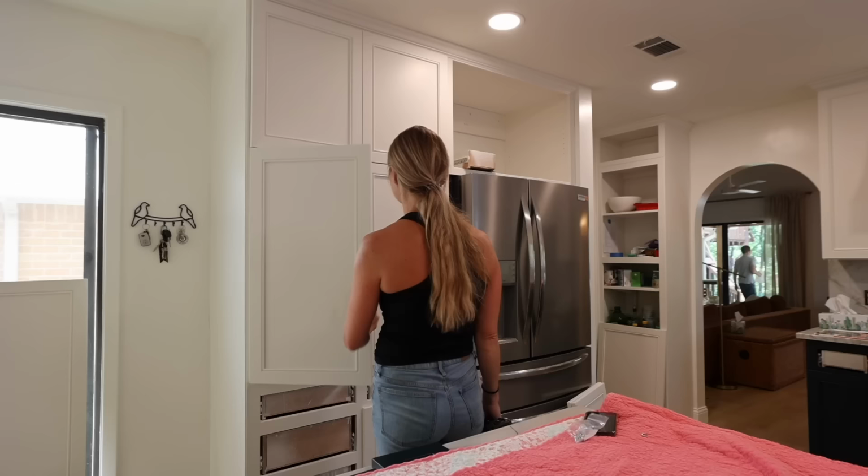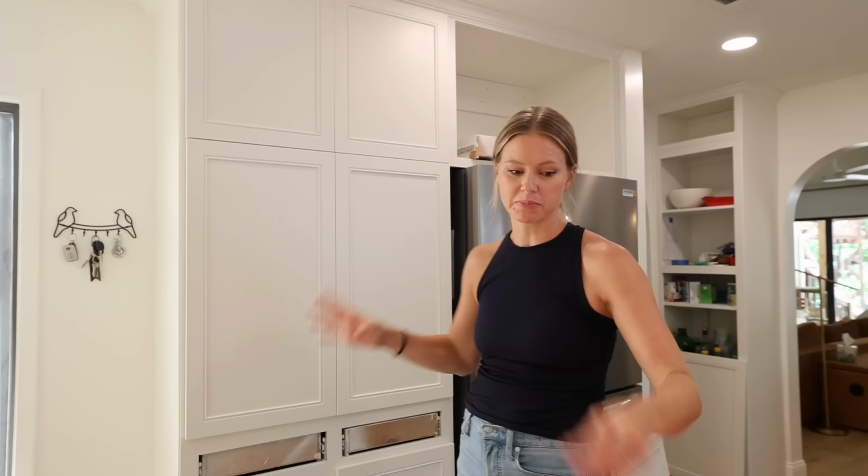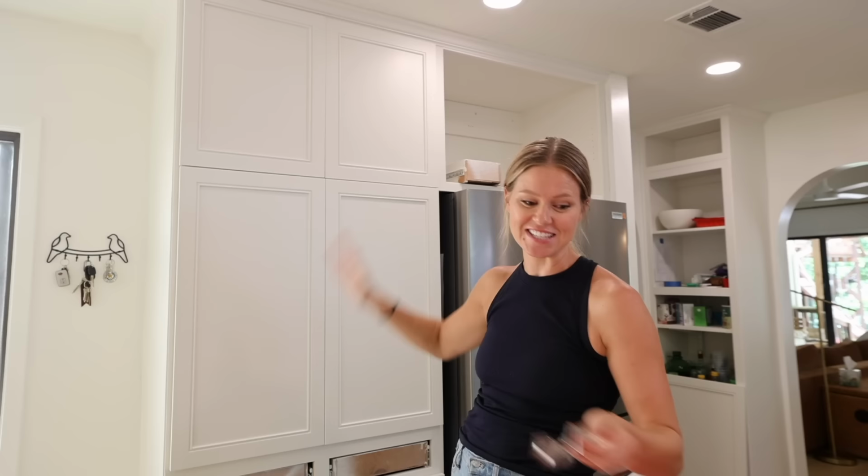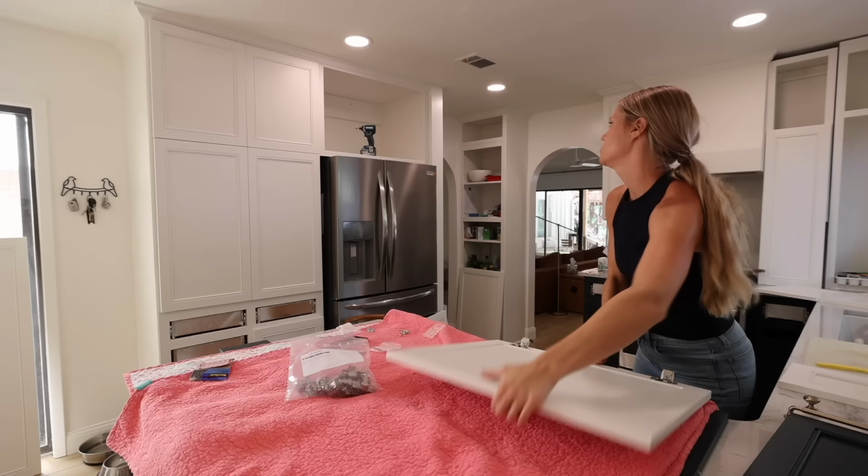Alright, so if you have never installed cabinet doors before, it looks deceptively simple, but each one of these hinges also adjusts slightly up and down, out and in, and then you can adjust it to tilt like this, and you want to get that reveal to be the same on all of them, which is a little bit tricky. So far, so good. I think it's just going to take a little bit longer than I thought it would.